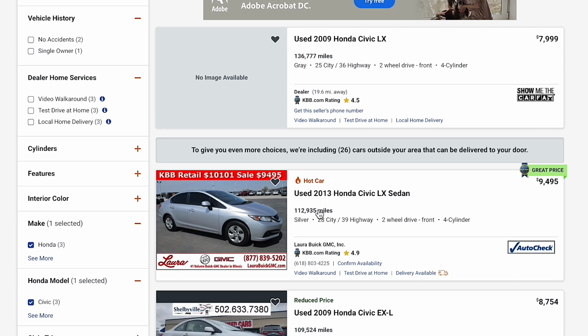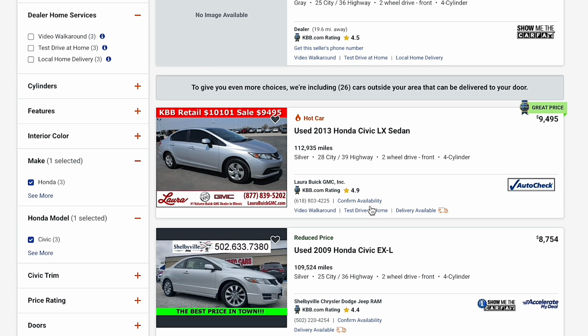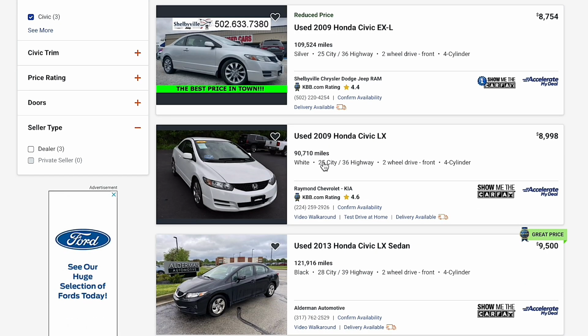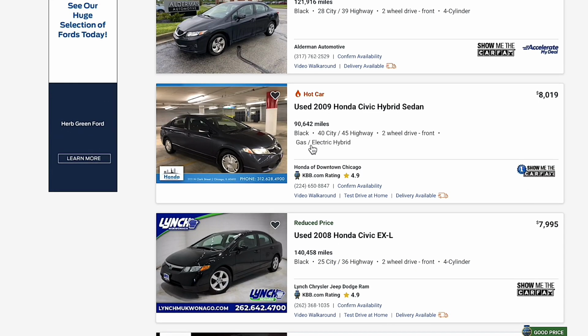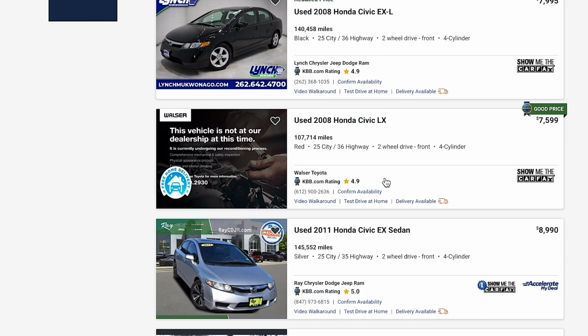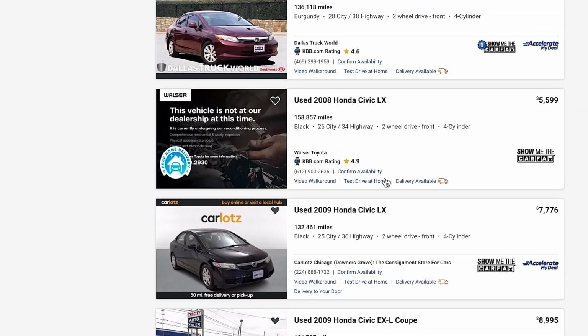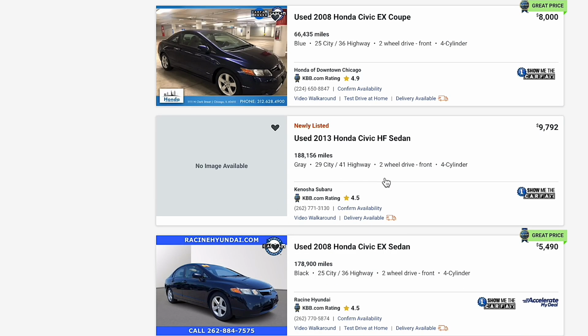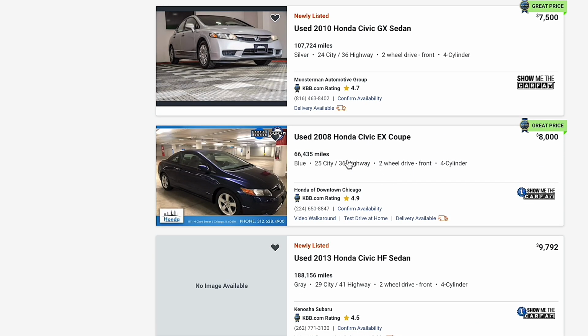So between $5,000 and $10,000, are you going to be able to get the car that you want? And if you're looking for less than 60,000 miles, it's not likely. This one's got 90,000, 120, 90, 140 here, and we go down through the list here. This one's got 140, 107. So if you're looking for something less than 60,000 miles on it, it's unlikely that you're going to find it in that price range. Oh, wait a minute.